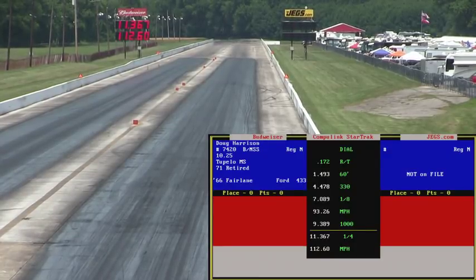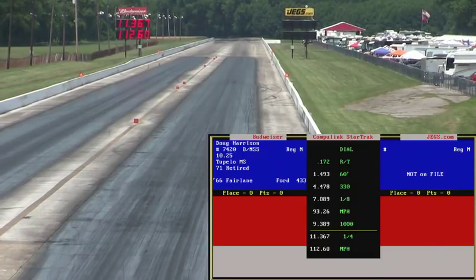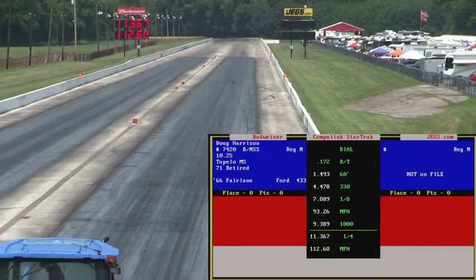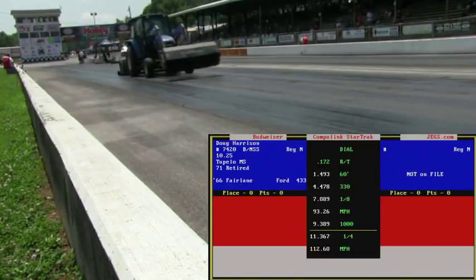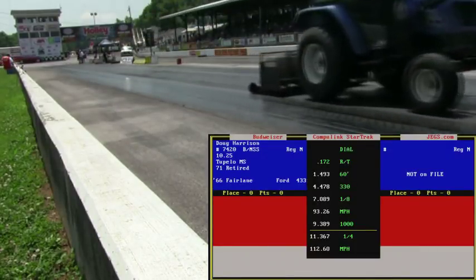All right, Gas Eliminator, this is your final call. And attention in the pits, first call for Comp Eliminator. Comp Eliminator, you need to be coming down.